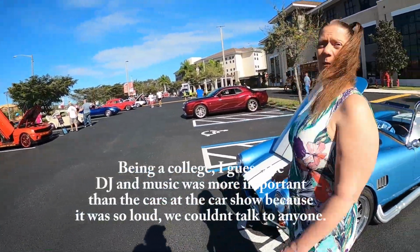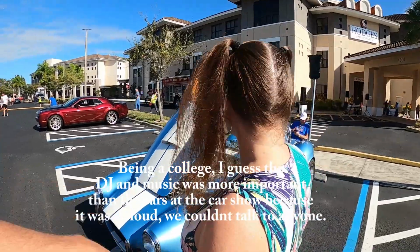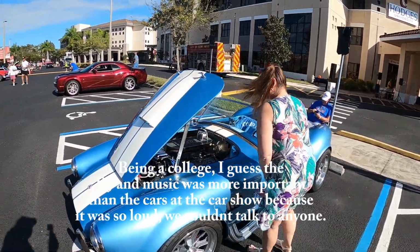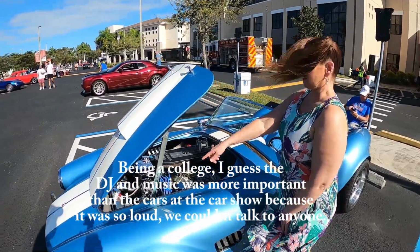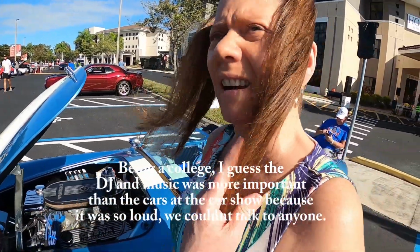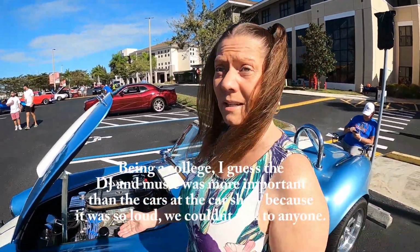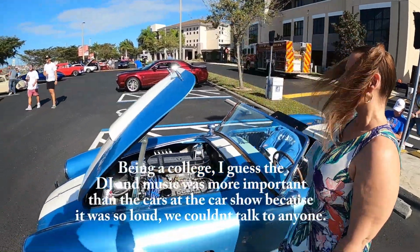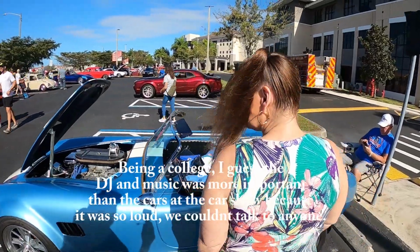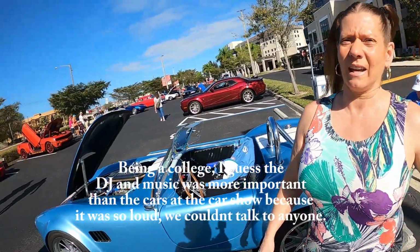All right, so one of the things we were talking about here, and when we were talking to the gentleman that had the Cobra, was about the NHTSA. The 2015 law, it's called the Low Volume Motor Vehicle Manufacturers Act. And what this is doing, it's allowing small companies to build up to 325 new old classic cars.